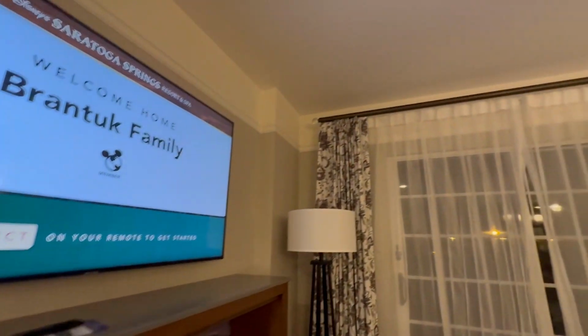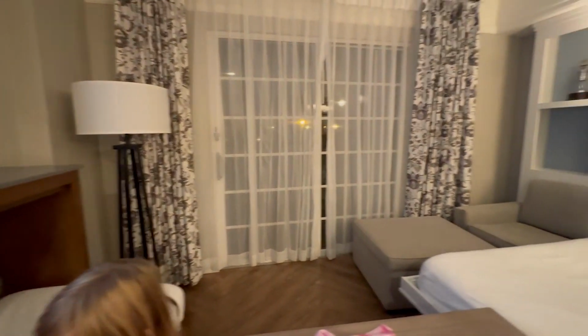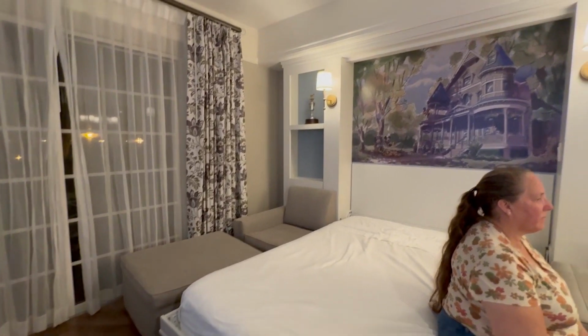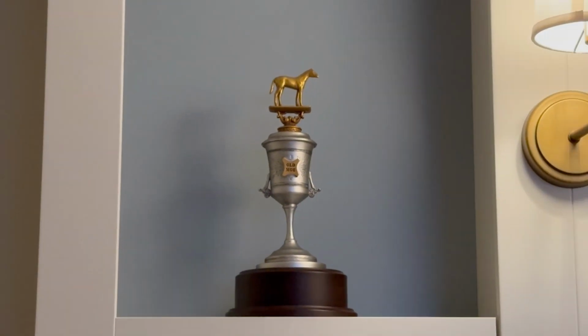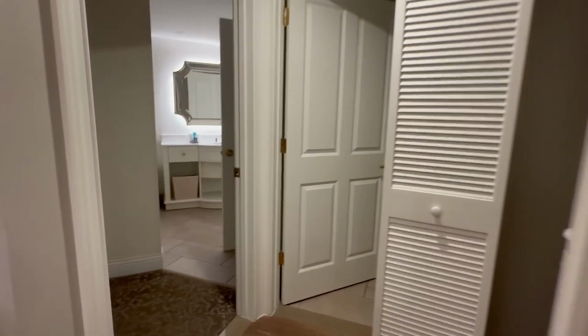TV, of course. And then we have curtains, which is the same view as in the other room. Beautiful lights. Part of the couch over there. An ottoman. Ooh, look, a trophy. Old Mo. What is that significant? If you know, please comment. Oh, look, and a little cubby. Okay, now let's head into our bedroom.